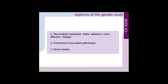What are the objectives of the genetic study in this case? First of all, a personalized treatment. The gynecologist is going to obtain better adhesion, a more effective and cheaper treatment, and he's going to find the right treatment. The treatment is not going to be risky for the patient. Like that, he's going to give the patient prevention, pharmacology treatment, and monitoring. These are the basis of really personalized medicine. And today, patients always want more. Then, secondly, and not less important, it is going to prevent associated pathologies. And the last of the three is family studies.